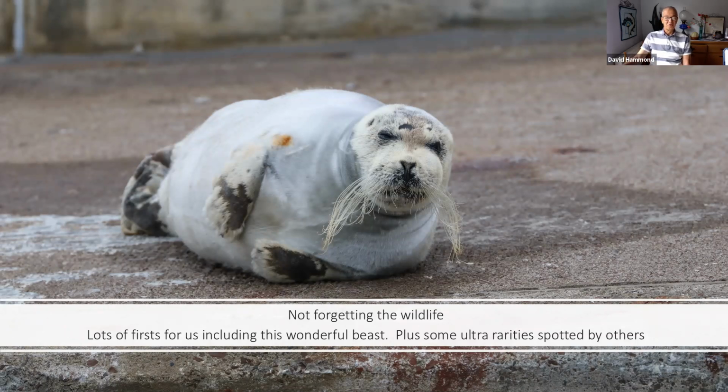So obviously a food source is good, but it was a lovely experience, and we were quite lucky because Megan and Ian were coming to join us for the last period of the holiday, and they managed to see her as well. So that was quite nice.